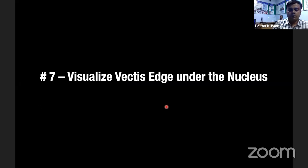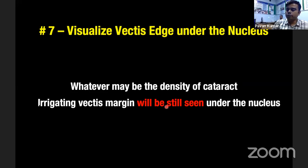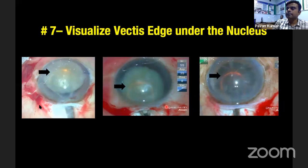This is a very important step. We think that once the cataract density is more, the vectis which is going under the nucleus is mostly not visible, but that is not the truth. Vectis will still be visible whatever may be the grade of the cataract. If you see various scenarios with a mature cataract or a brown cataract, still we will be able to make out the edge of the vectis under the nucleus.